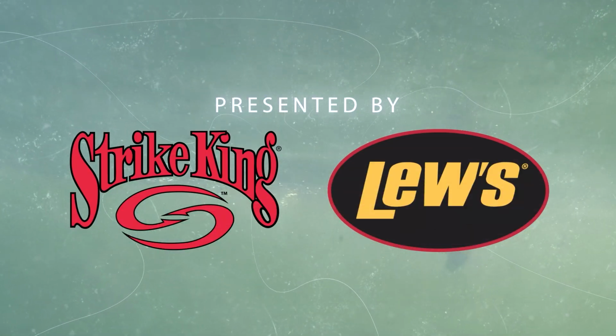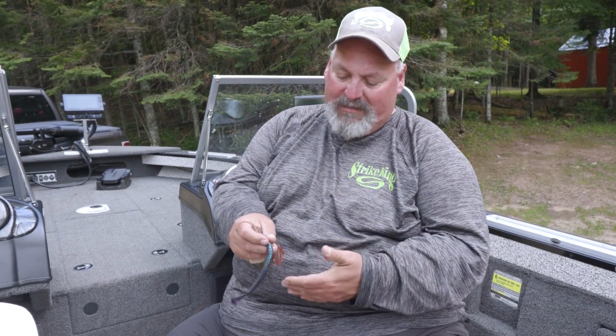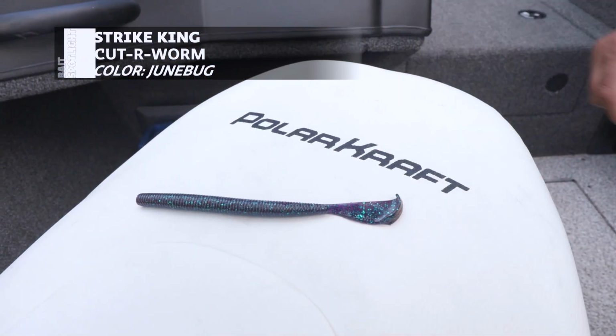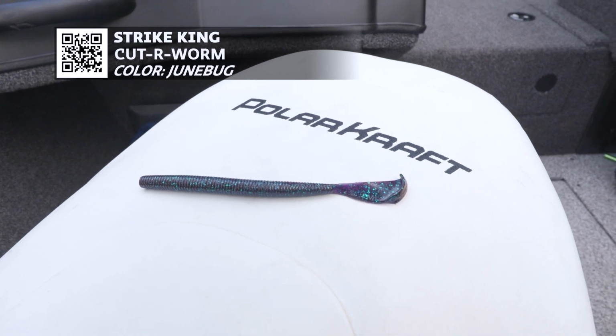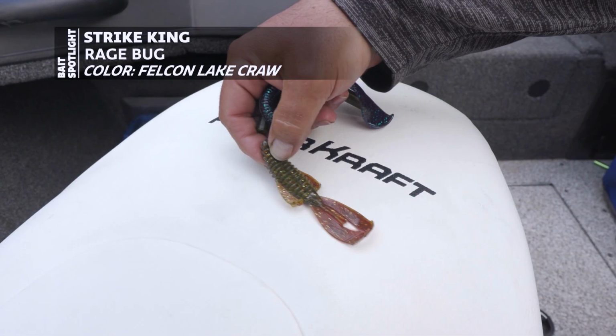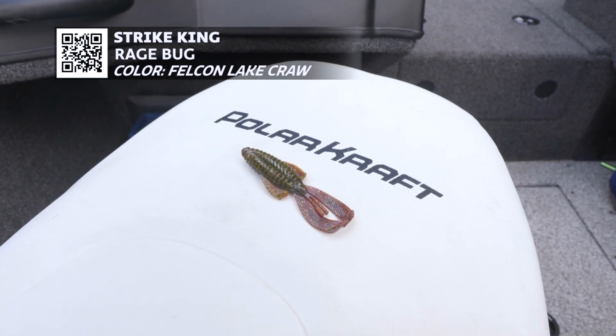Hey guys, Scott Cormier here with Destination Outdoors. Just want to give you a little tip today. Our Strike King tackle box, all the baits Pete and I were throwing today. What I was throwing a lot you saw today was my cutter worm. This is the 7.5-inch cutter worm. This is the June bug that I was using. And obviously my little 4-inch Rage Bug, Falcon Lake craw, like we always throw.